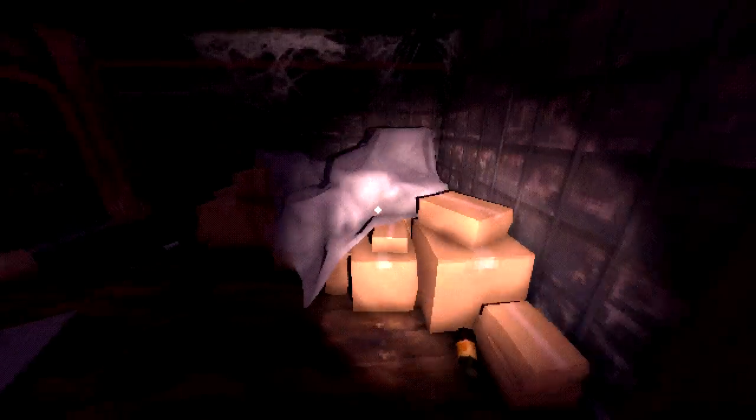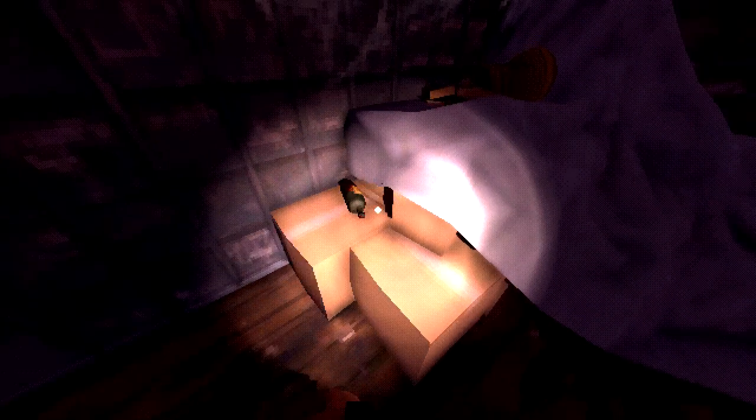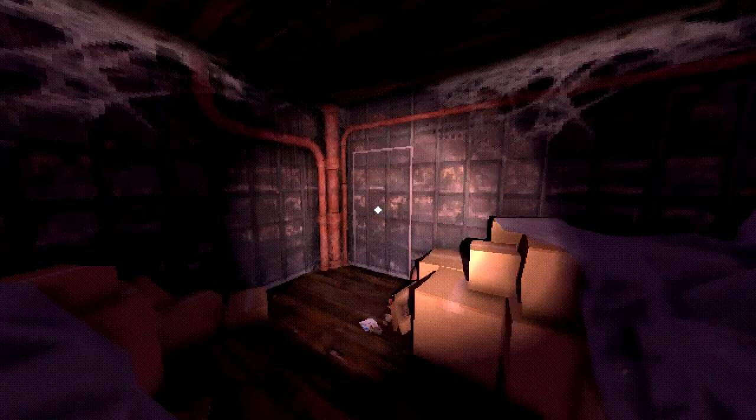I like Torres. Okay, so yeah, we've got a load of boxes here. Sealed and covered. I'm not digging through all these if I don't have to. And I guess you don't have to. Is that a doorway? It's a chalk outline. An unfinished door, maybe? Let's see.